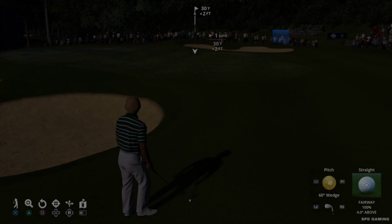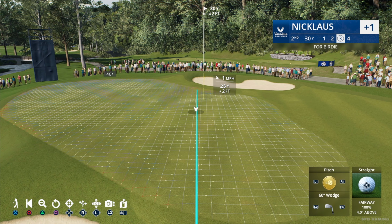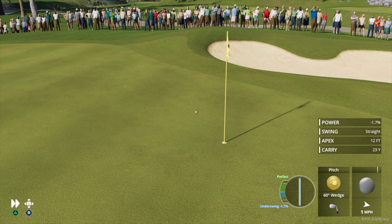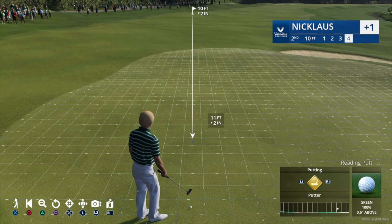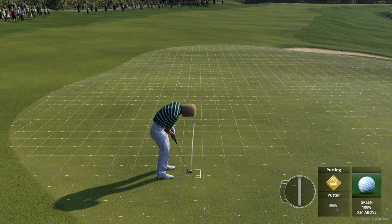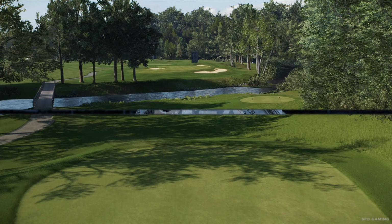Well, had a good lie in the fairway, but couldn't do anything with it. That comes up woefully short. Yep, played that nicely. That'll work out just fine. 10-foot putt left. Yeah, that's a good putt. He avoids the back-to-back bogeys to start. It's a par here at number two.